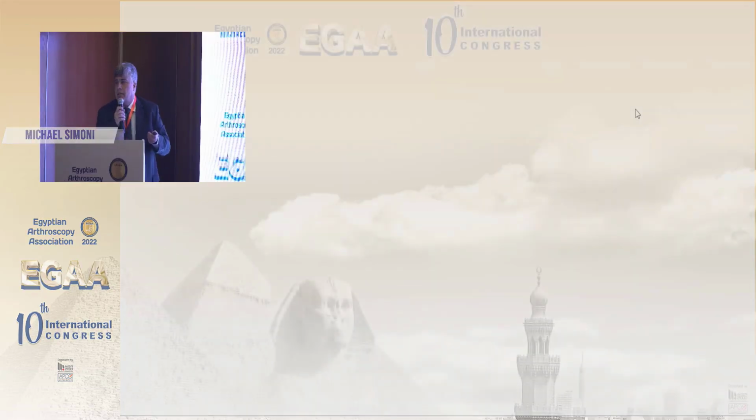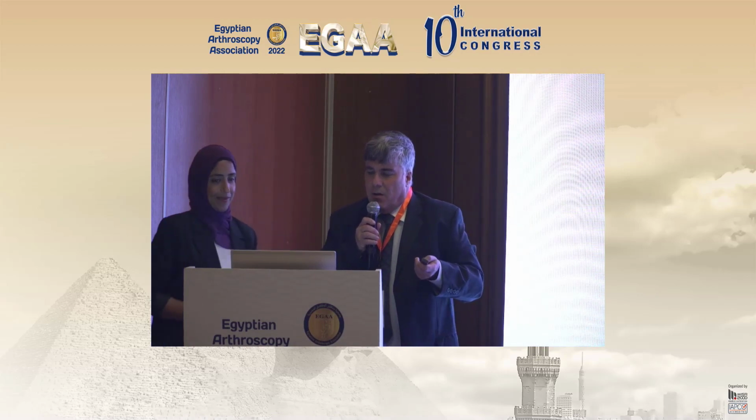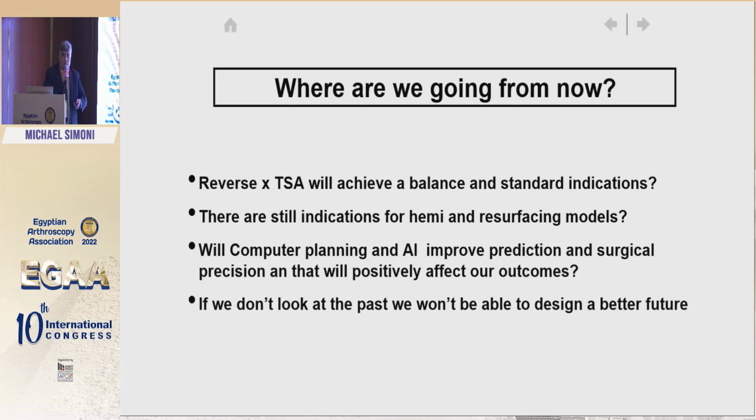Will computer planning and artificial intelligence improve prediction and surgical precision, and positively affect our outcomes? We are not here to play God. It's very nice to see a shoulder flying in the room, or to do a procedure together with someone on the other side of the world. But is there a factual outcome that will give us better results? And what I've learned is that if we don't look to the past, we won't be able to design a better future. A lot of things that Codman taught us back in the 1930s are still done today. We stopped doing some things and are doing them again today.